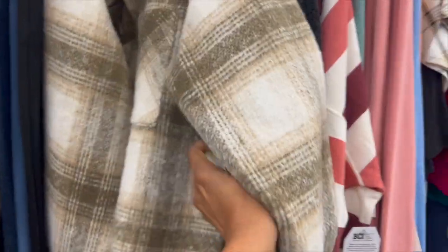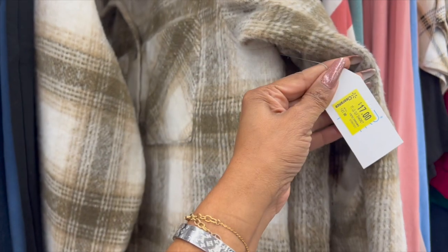And then over here, they have these jackets. These are really cute. These are $11. I'm sorry, $17 on clearance as well. They were $27.98, so they just marked this down. It's actually nice. It's a nice gift.